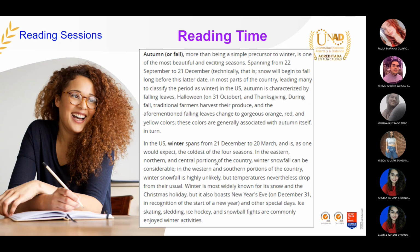Where is that word? Technically. In the autumn or winter? Autumn. Technically, I don't see that word. September to 21 December. Technically, that is, yes. Okay, yeah, technically, that is snow, okay. Will begin to fall long before this later date. Later date? This right? In most parts, okay, leading many to classify the period of winter in the US as autumn. Yeah.